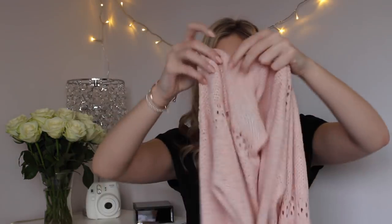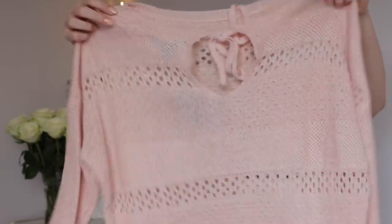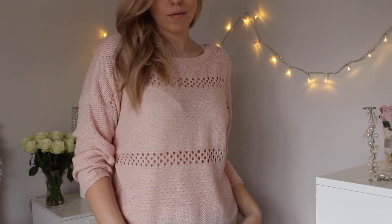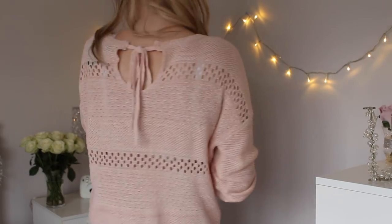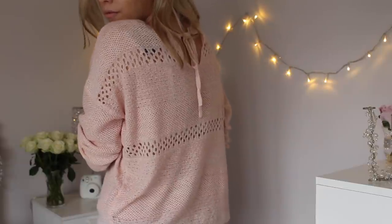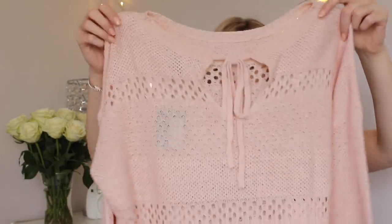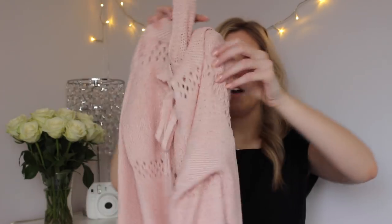Another piece that I picked up was this pink jumper, and it has these sort of cropped sleeves, and I think it is a little bit cropped in itself, but I absolutely love the design on it. I think it's so spring, summer. I'm really hoping and willing it to be sunny so that I can wear it. Again, it has this really pretty neck detailing, and I thought this would look really nice with some light denim jeans and some sandals, hopefully, if it ever becomes warm enough. It has this sort of crochet detailing in the middle, so you probably have to wear a vest top under it, but it's absolutely beautiful and I really, really love that.